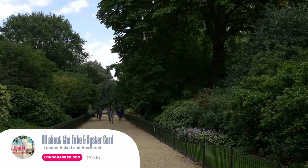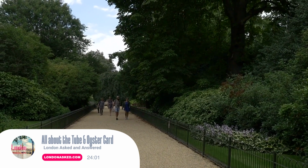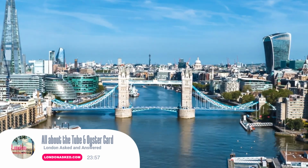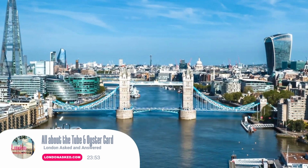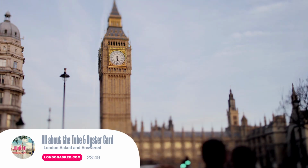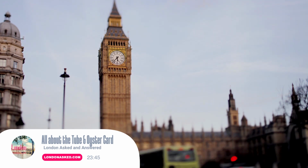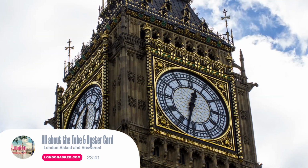In the end, the choice between an Oyster card and a travel card depends on how often and how far you plan to travel. If you're planning to make a lot of journeys in a short period of time, a travel card might be more cost-effective. If you're planning to travel less frequently or over a longer period of time, an Oyster card might be more suitable. So, the next time you find yourself in London, don't forget about the great travel debate.